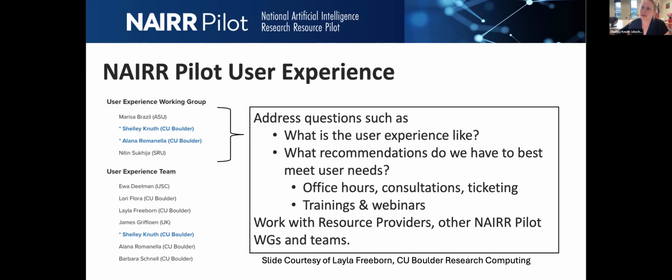So some of the things that we presented to you, like the office hours and some of the trainings, were born from ideas that came from the user experience working group. We work with other resource providers, we work with the other NAIRR teams, and we work with other groups as well to try and figure out, again, what do you all need to be able to succeed?